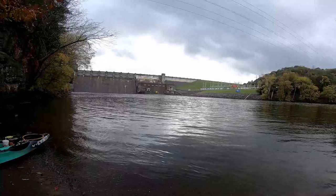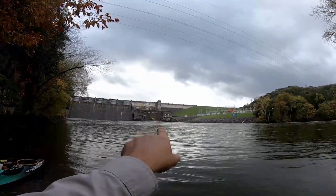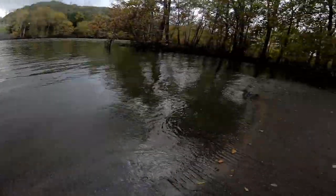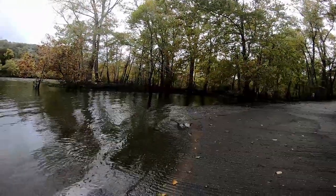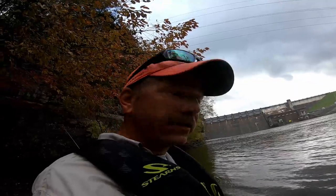That is two generators going, number one and number two, the one in the corner and the one in the middle. This water is way up in the trees. And it's gonna be like this until they draw down that lake to winter pool. So what do you do when the water's way up and they're not turning it off? Well, you go fishing anyway. We're gonna go out here and give it a shot.